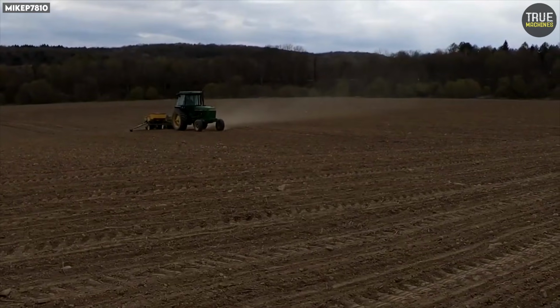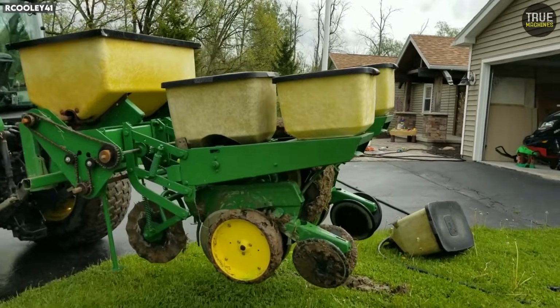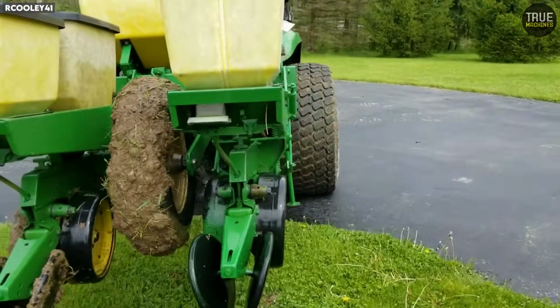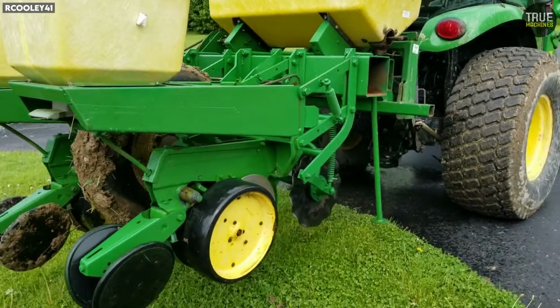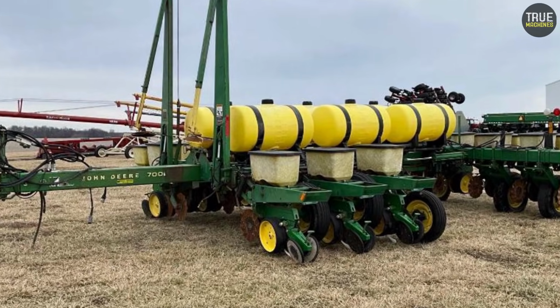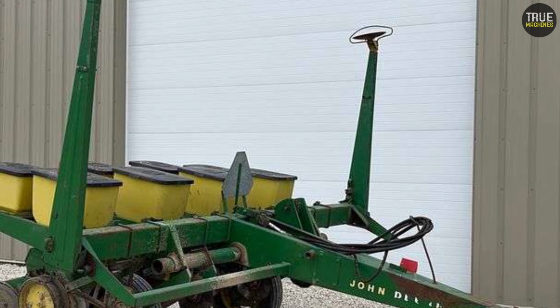The used market reflects the continued demand, with 7000 planters typically selling for $5,000 depending on rows, condition, and features. Some pristine, low-acre examples command even more. The fact that 40-year-old planters still bring these prices speaks volumes about their continued utility and legendary reliability.